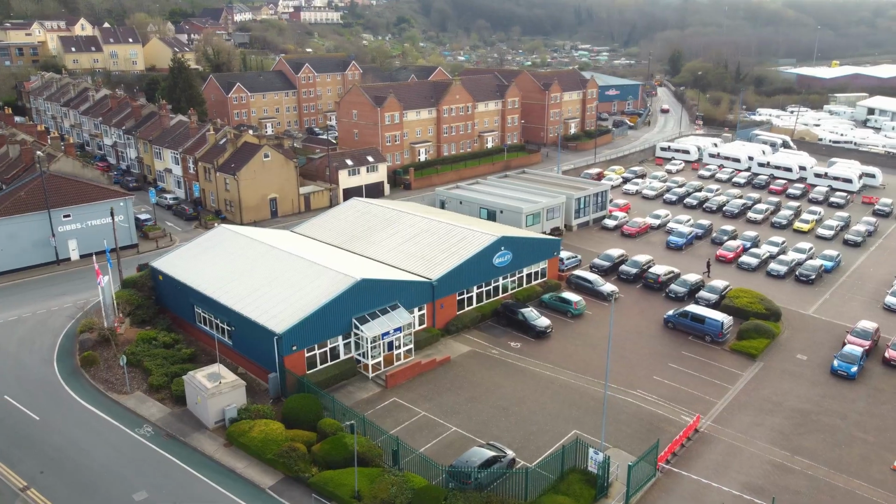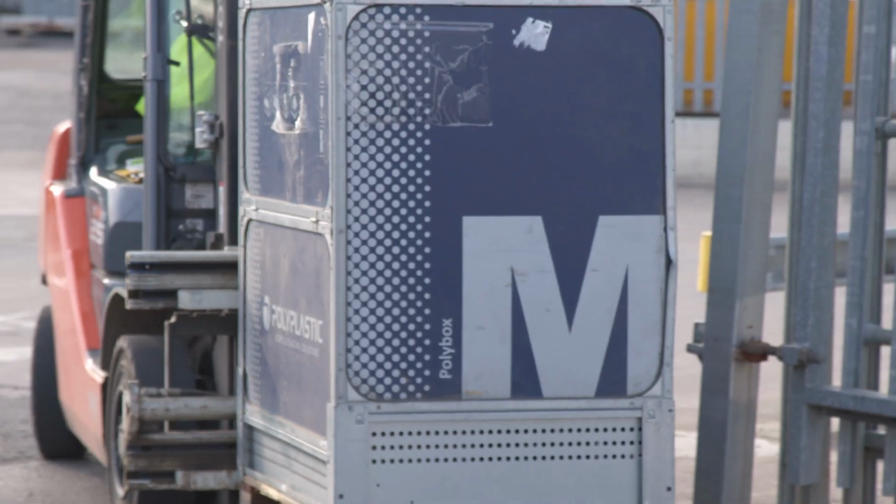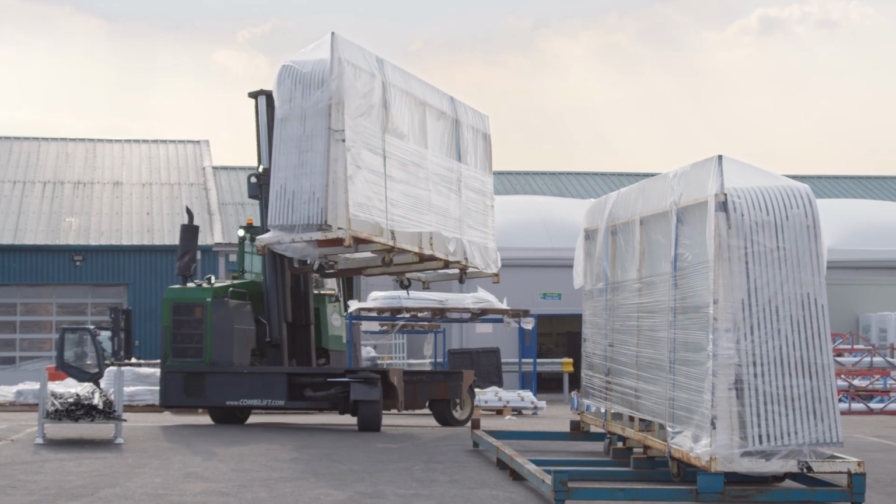With our fleet of vehicles, we've made a start in terms of electrification, and all company cars are now fully electric, but we have plans in place to electrify all our on-site forklifts and our service vans.